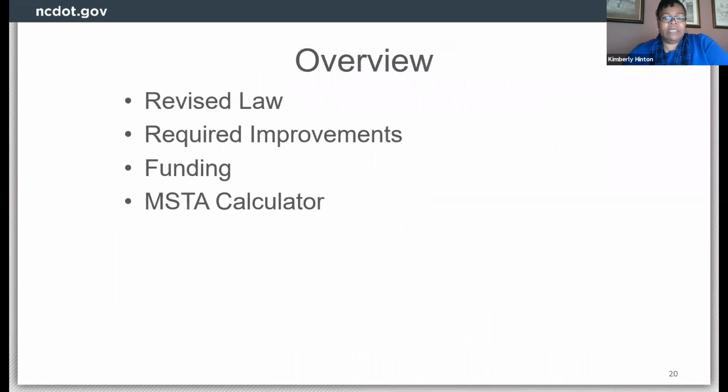Next slide, please. The overview for today will be the revised law that came out in 2017, and what are those required improvements that are in the law, a little bit about funding, and some update information on the calculator.